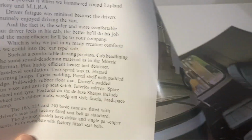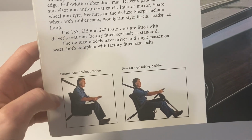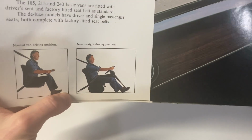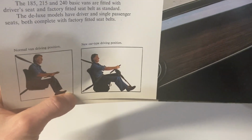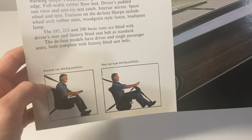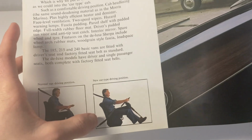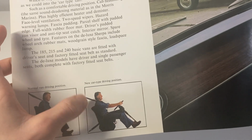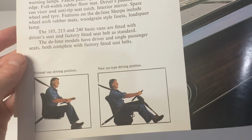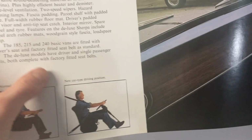There's an image here showing the normal van driving position of that time period and the Sherpa car style driving position. You can see that this gentleman's quite crouched over and sort of sitting on it, whereas he's sitting in it here, and it feels more like a car, so that will reduce fatigue. If you're not sitting on top of the van, you feel part of it.